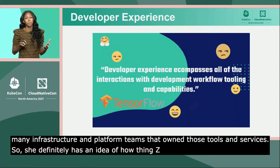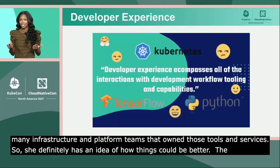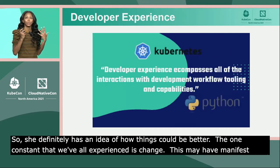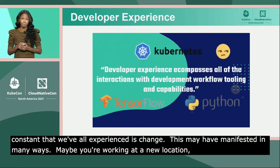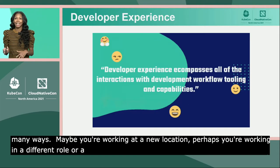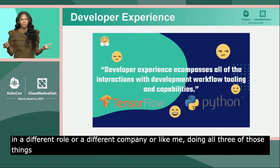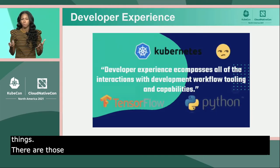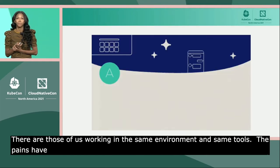Like Janice, over the past year, the one constant that we've all experienced is change. This may have manifested in many ways. Maybe you're working at a new location, perhaps you're working in a different role, or even a different company. Or you could be like me and be doing all three of those things. There's also those of us who are working in the same tools and the same environments. But either way, I think we all can agree that the pain points within the developer workflow have become quite amplified given the level of changes that we've experienced.